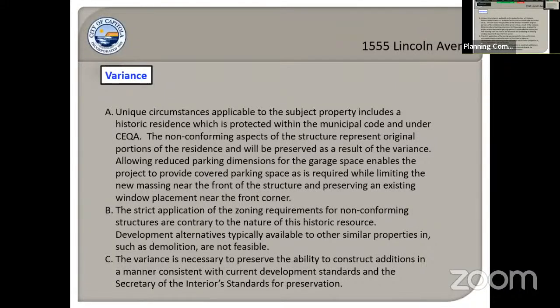As mentioned before, this project includes two variances. One is for the parking dimensions of the covered space, or the garage, as well as the non-conforming calculation or the structural alteration limitation of 80% of the fair market value. The 80% calculation based on the architect's submittal and staff's review was approximately 80%, but just in good practice, they opted to apply for a variance because it's just an approximation, and sometimes they change when we get to building.